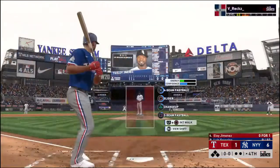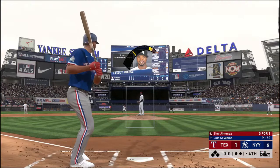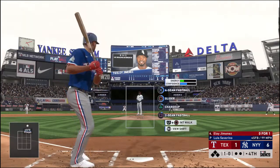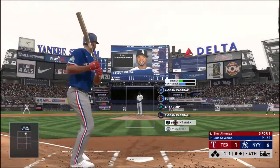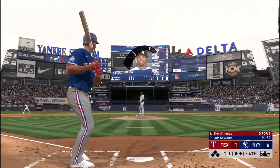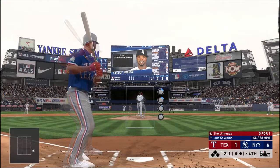Next to bat will be the Texas cleanup hitter, Eloy Jimenez. It was a double for him in his first turn at the plate. And that's been their only hit so far in this one. They've been dealing with some really great pitching in this game. And he fouls this one off. Checks his swing here, but he does so in time.